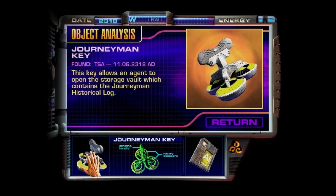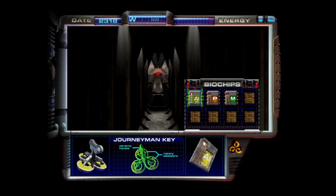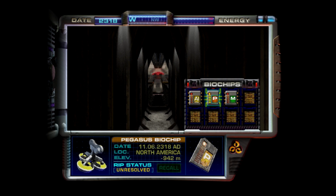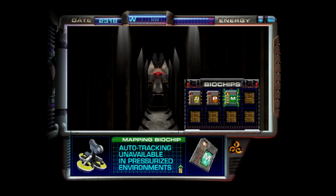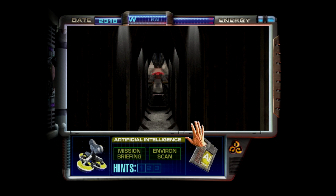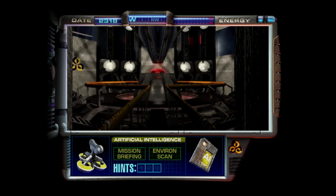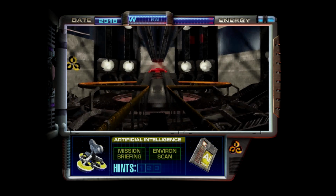Yeah, got our Journeyman key, our Pegasus biochip to get back here, and a mapping chip to help us in navigation. So now we're down here. This reminds me a lot of the machine, I don't remember what it's called, but the one from Half-Life. It looks very similar to me.